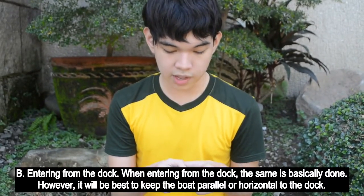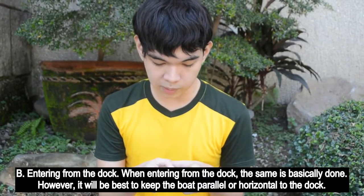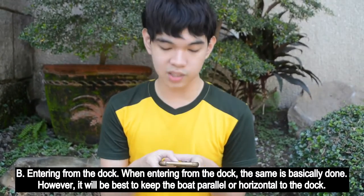Entering from the dock. When entering from the dock, the procedure is basically the same. However, it will be best to keep the boat parallel or horizontal to the dock.